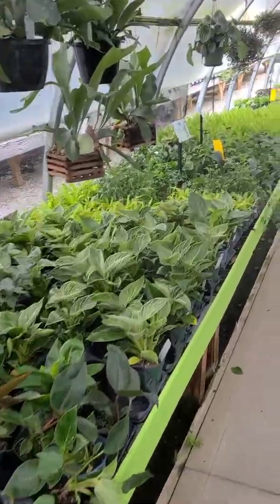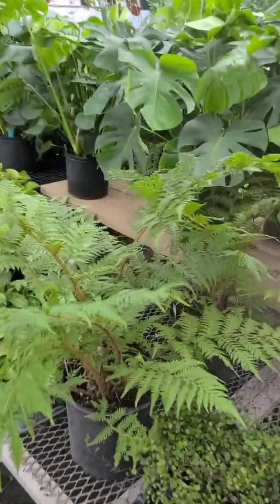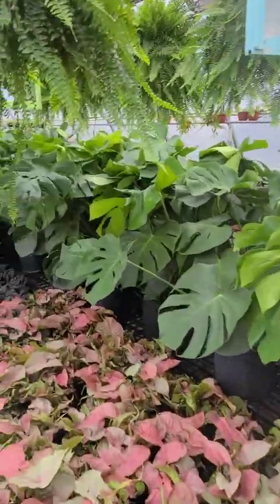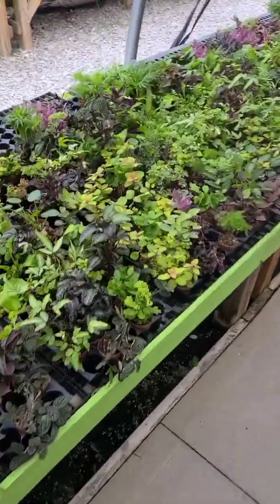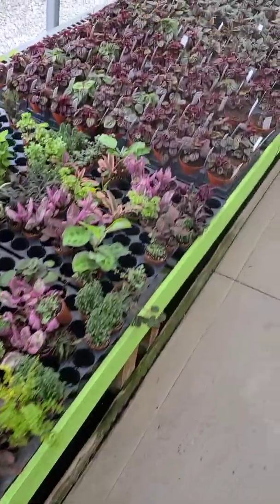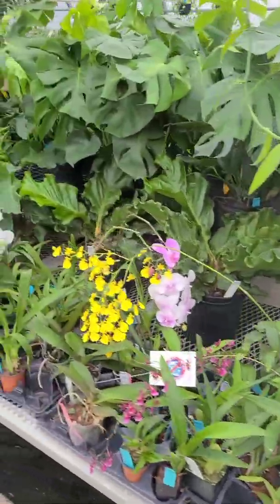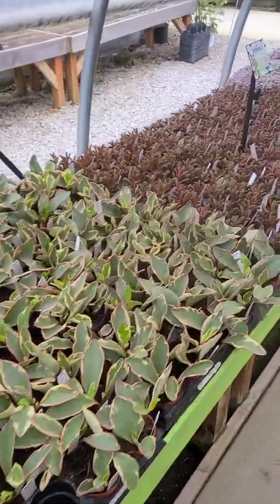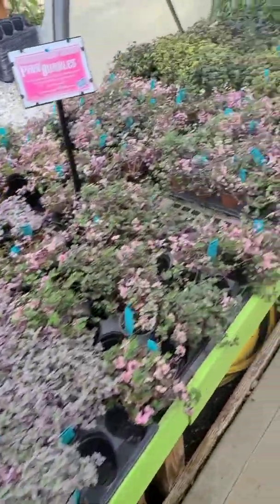Philodendron City. Staghorns. Some nice Australian trees. Beautiful selection of premium Monstera. Syngoniums looking really, really good. Got to be about 1,000 mini tropical plants here. Peperomias. Orchids starting to put on color. We try to keep everything really neat and clean and organized.